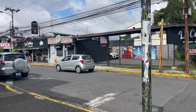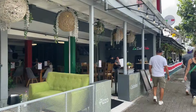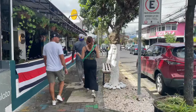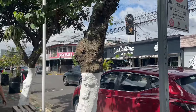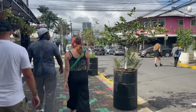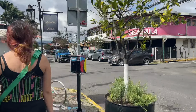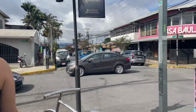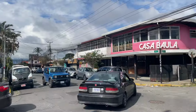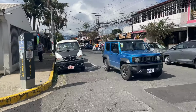Okay, now we're coming to a street that has some more restaurants. Oh, this is a vibe. This is cute. So fun. La Cantina, some other restaurants. Okay, I think we found the main road. Oh, that's a cute street over there. Is this the main street? Yeah. All right, well, this is the main street.